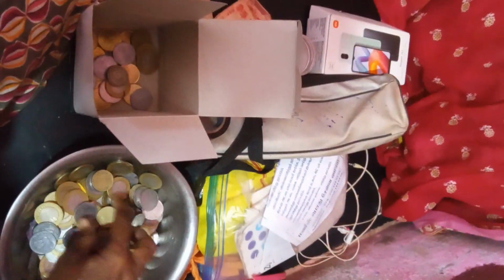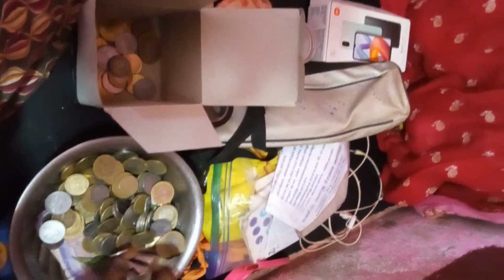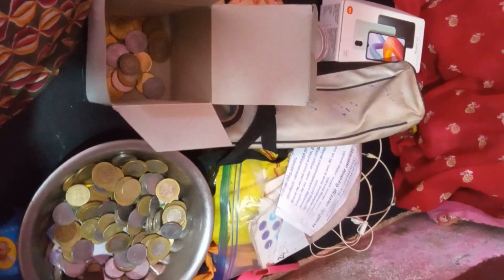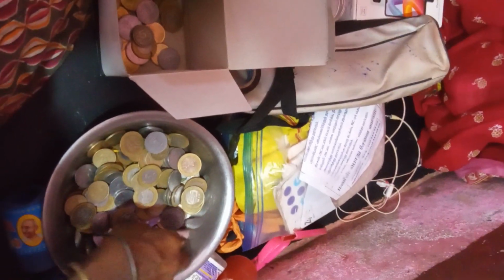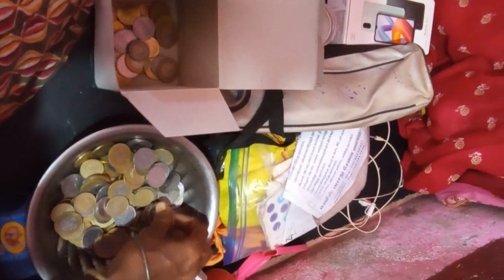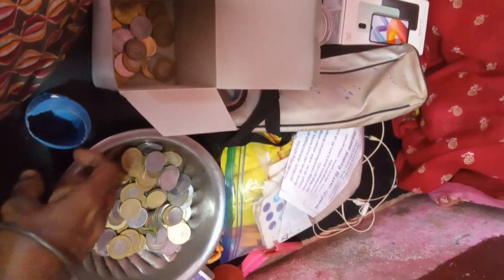This coin, so many coins, peculiar coins also there. This I am going to make separately. Don't keep this money below. So I'm having so many peculiar coins. If anybody wants, then you have to contact me.